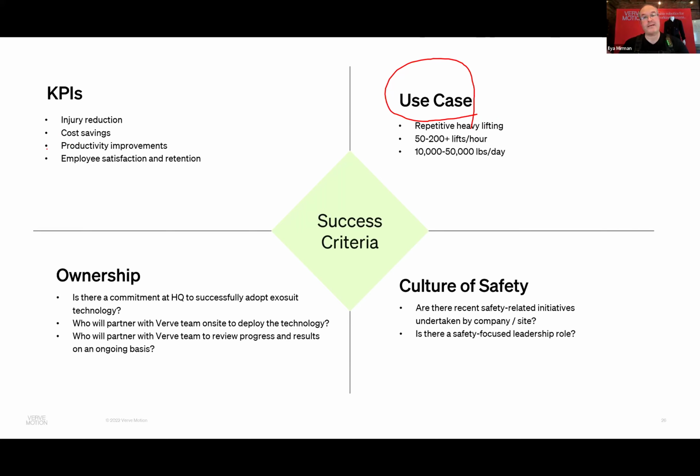And the other is, let's say there is frequent lifting, but are there metrics that, by improving, are actually of value to the customer? We've seen cases where you have the use case, but there's not really metrics. Injury rates are already low, productivity is plenty high, there's not a lot of turnover, people are already generally happy. In those cases, it's a nice to have, but it's not a must have. But if there are metrics where you have injuries, you want to improve the quality of life for folks, there are productivity challenges, if there are metrics that can be improved, then this is, at least, the beginning of a conversation.